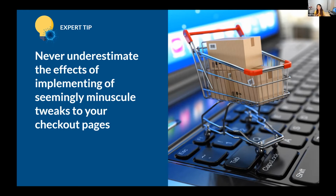This is the bottom funnel of the website, the main page where consumers are making the action. I tweaked their checkout page just by reducing the fields and changing the colors, and I had a little play around on the checkout page. This really helped me increase their CRO by 6%. Sometimes we underestimate these minor changes and ignore them, but even minor tweaks can lead to an increase in CRO.